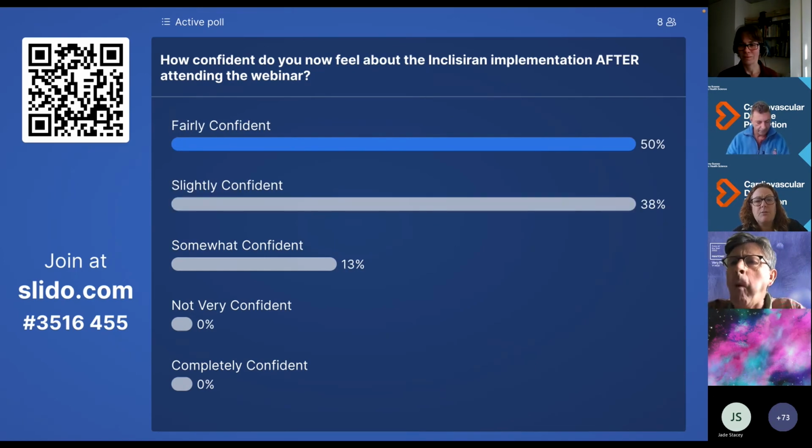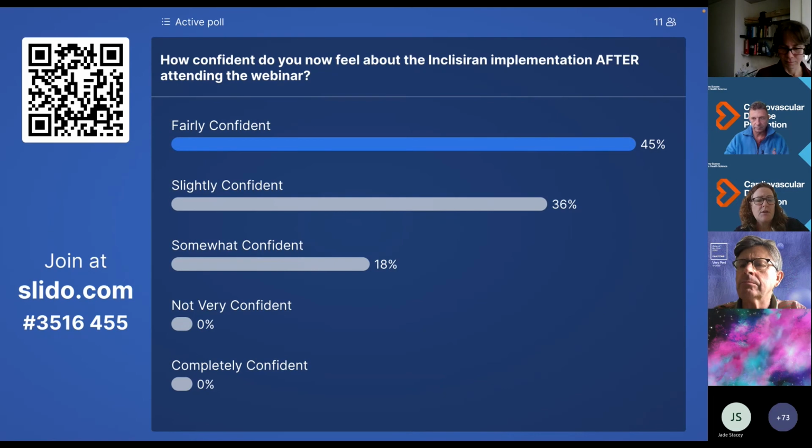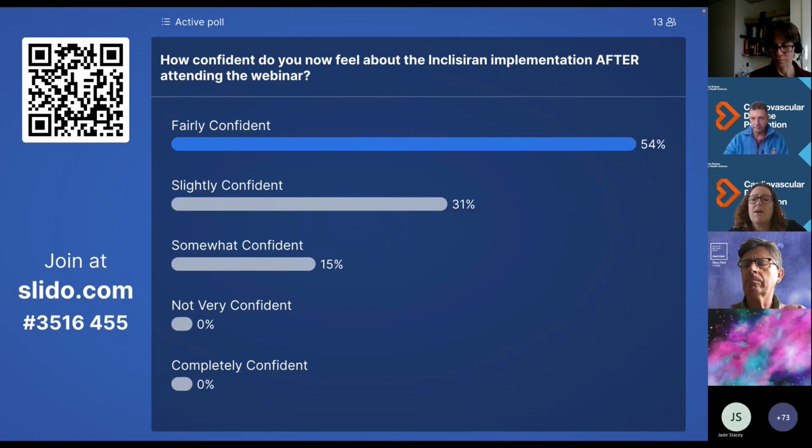We've also included that on our feedback form, but we have still got some time, and I think it's really important that the main aim of this session was to have the opportunity to ask questions, and we recognise that this is all new, and it's a new process to ordering and setting up accounts and looking for eligible patients and getting the searches. The resource pack with the Inclisiran implementation is on our website, on the CVD Central website. I've shared the link there in the chat earlier. You can download that, and we also sent it to you by email earlier today and over the last week.